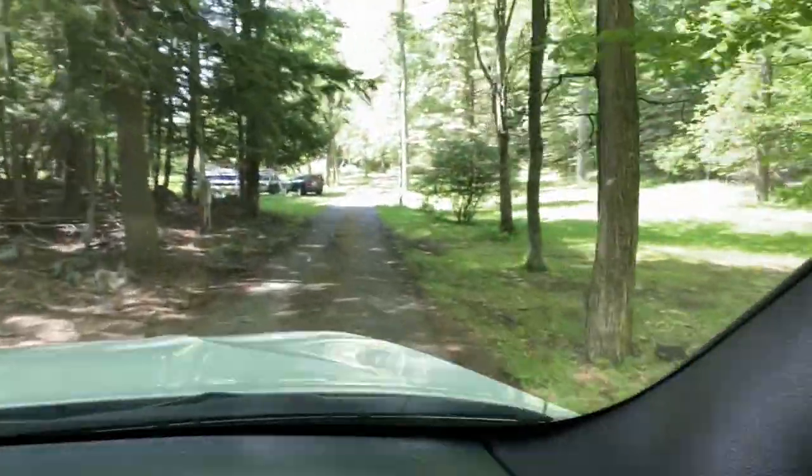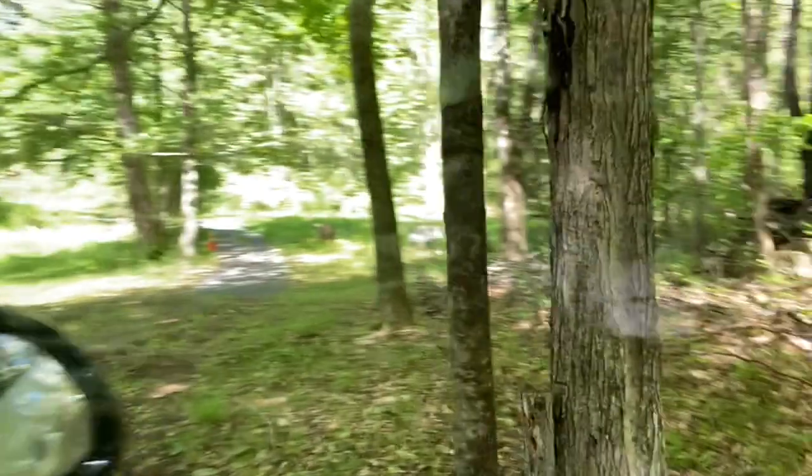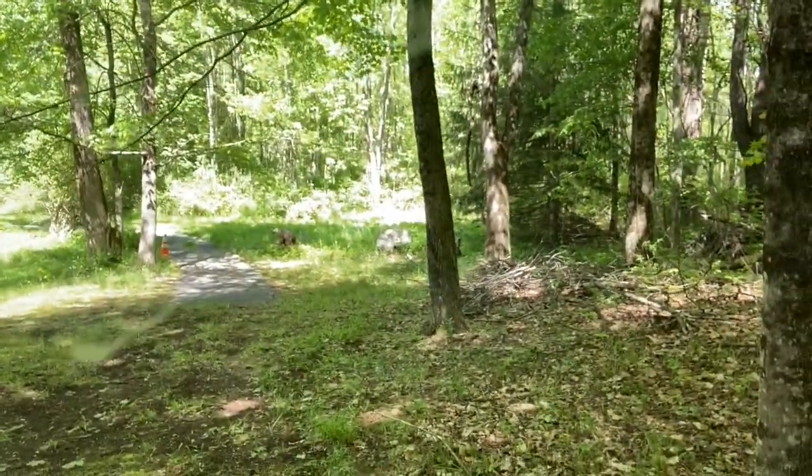So, as you can see, there's the golf cart path. Just watch out for the bear.